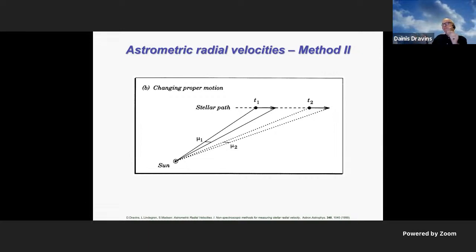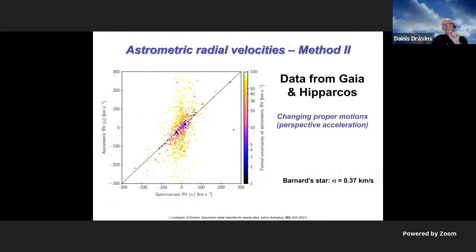A proper motion is something like an arrow, a vector in the sky that is flying away from us or coming towards us. And that means that its angular extent will change from year to year. And this is becoming possible to measure. This is from a recent study using Gaia and Hipparcos data, where this is the spectroscopic radial velocity in kilometers per second, and this is the astrometric radial velocity.